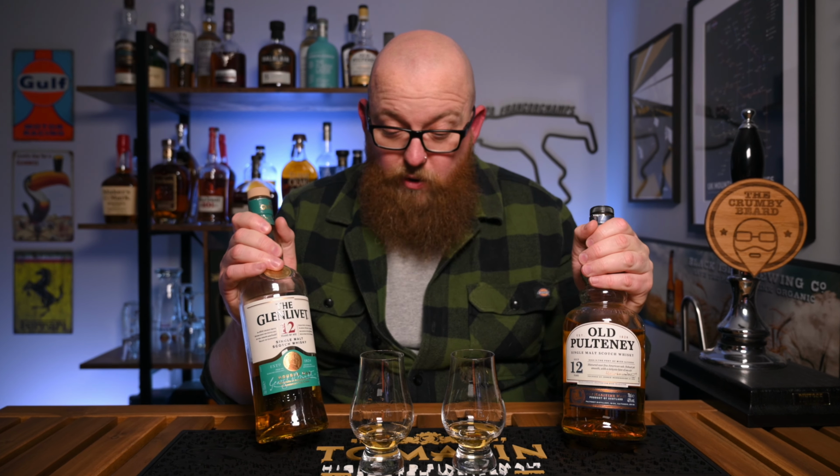So I would definitely not recommend drinking the Old Pulteney first and then going over to the Glenlivet. But ultimately, they are both very, very nice examples of 12-year-old Scotch whiskies available in your local supermarket. But which one should you buy? Well, to be honest, I think this is a pretty straightforward answer for once.